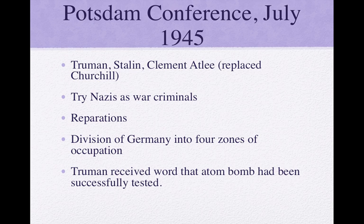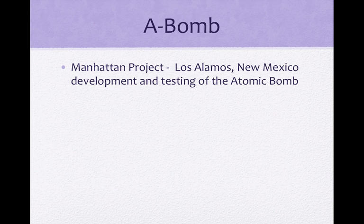Truman, during the Potsdam Conference, receives word that there has been a successful attempt of the A-bomb in Los Alamos, New Mexico, with the Manhattan Project. The Trinity was the name of the first bomb that's exploded here, knowing that they're able to use nuclear weapons. So the A-bomb, Manhattan Project, Los Alamos, New Mexico, developed and tested the atomic bomb.